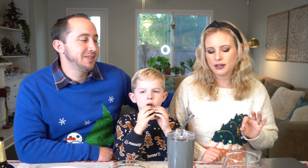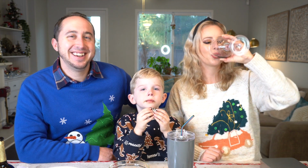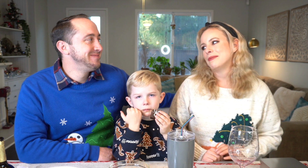But we'll end it on a good note, which is that these chocolatey presents are divine. They're delicious. Highly recommend refrigerating them and eating them straight out of the fridge. Really good. And let's just see what it tastes like paired with this wine. Anything with that wine is going to pair well, I think. I mean, yeah, this wine, I want to bathe in it.